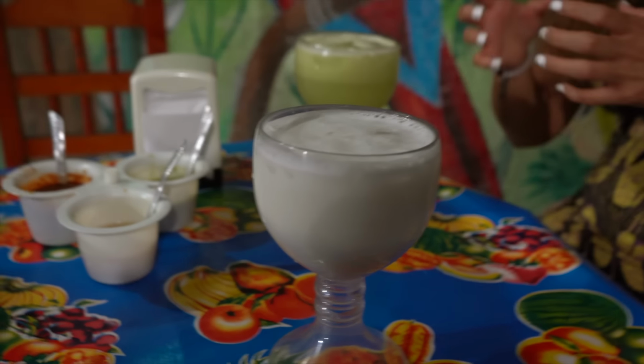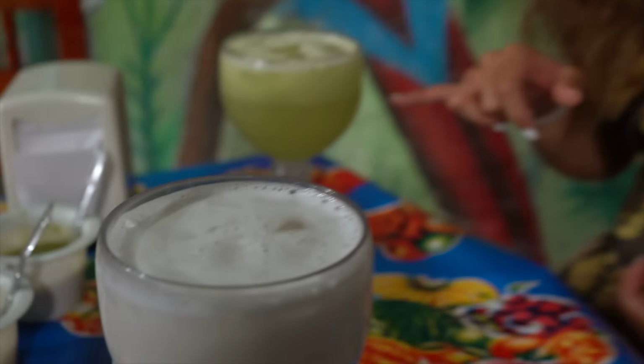Are my favorite. Do we cheers to this? I don't know. What is... This one's lemon with cucumber. Ooh, mine's horchata.